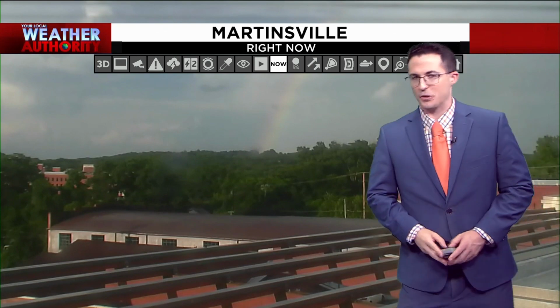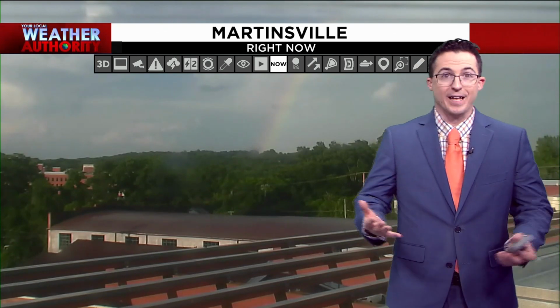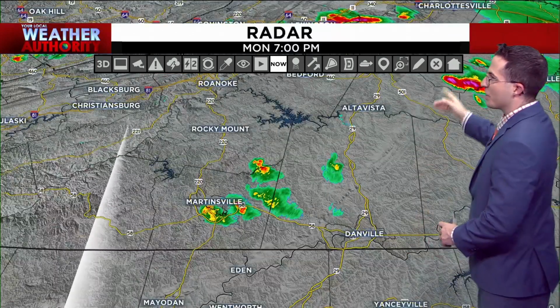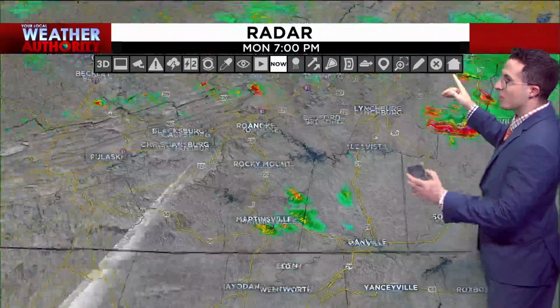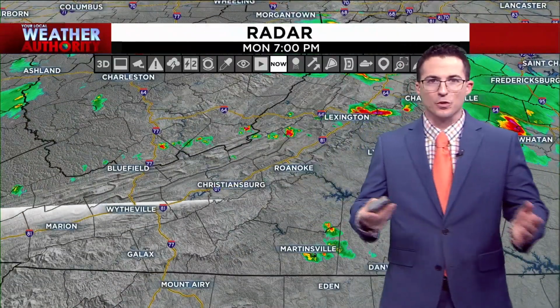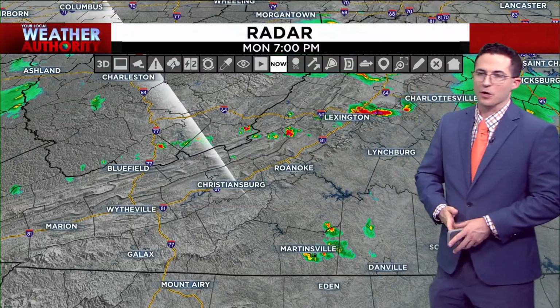It looks like Roanoke's out of the woods for severe weather. Yeah, I really haven't been impressed with our chances in the Roanoke Valley as far as severe weather is concerned, but we'll bring you to a home view where you'll see there are some scattered downpours developing to your north. So you may get hit with a quick-hitting downpour, but severe weather looks like it's going to be east of the Roanoke Valley.